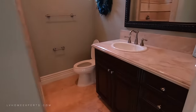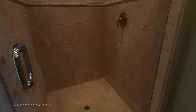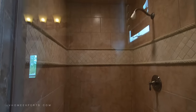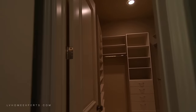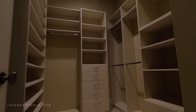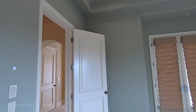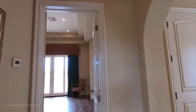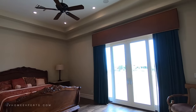Coming into the bathroom. Let's take a look at this bathroom. Carpet transitions into travertine tile. Again, you have the same type of cabinets, countertops. This has a 3/4 bath. Nice tile work all up to the top. And this bathroom has a walk-in closet, which is really nice. Take a look at this master. Now the master transitions to 6x48 on the wood flooring here.